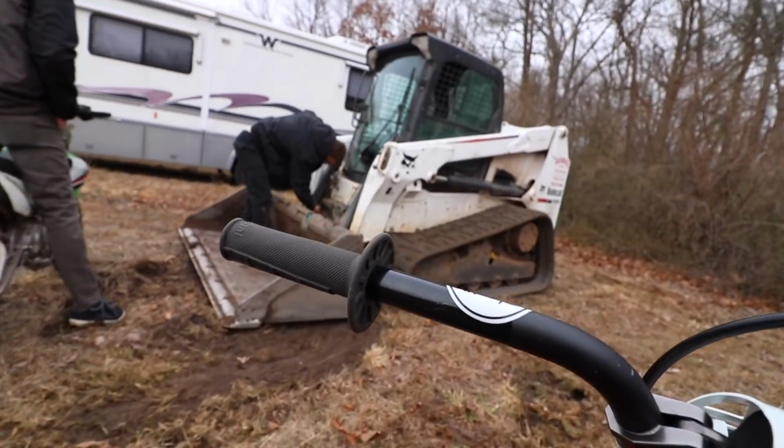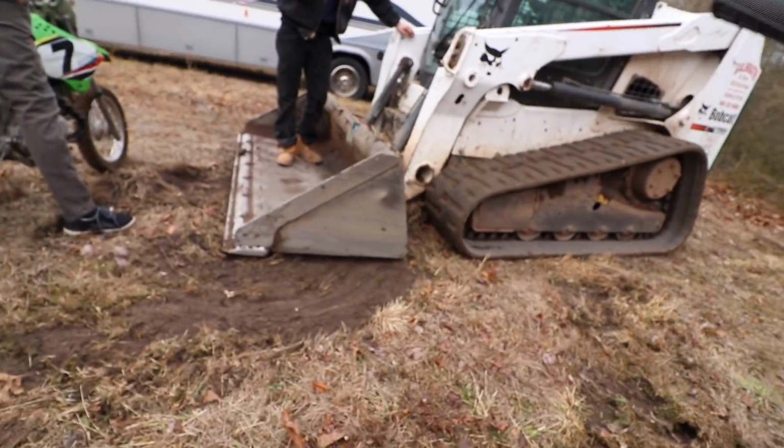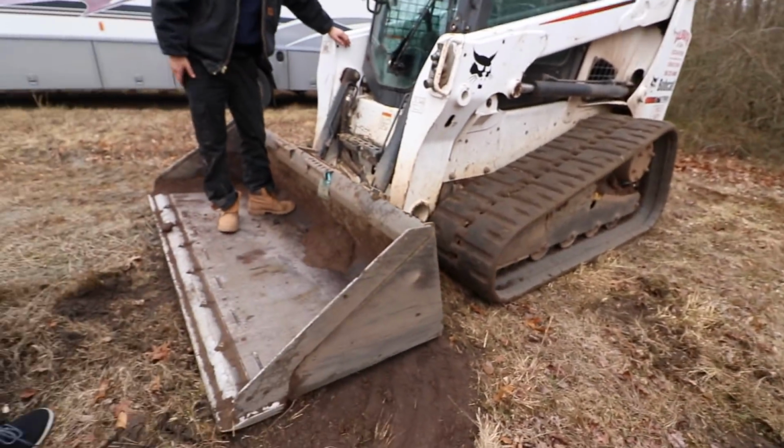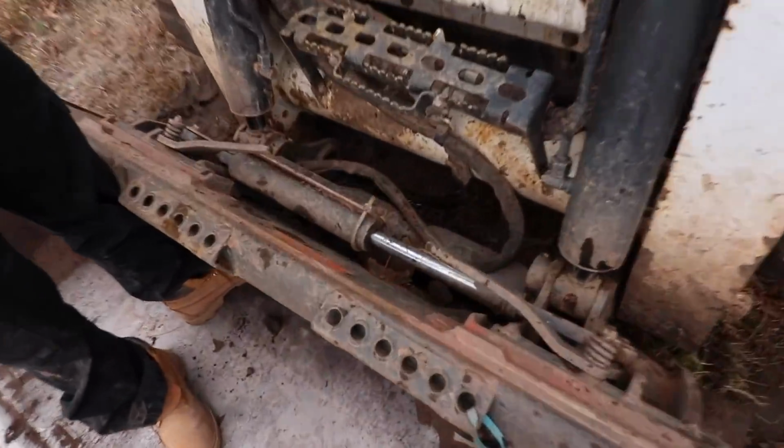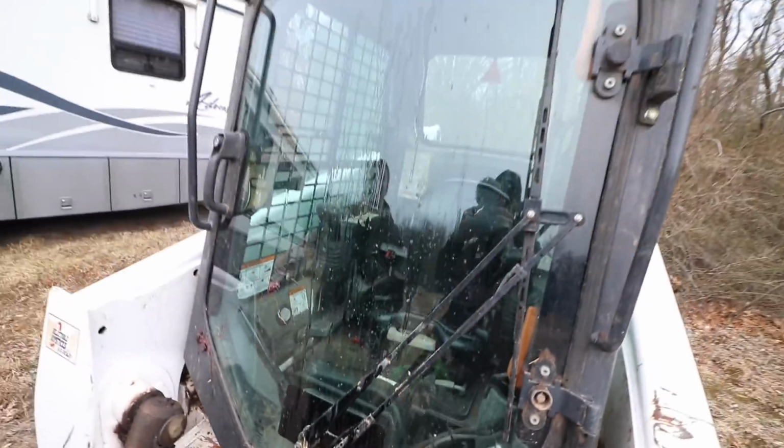You broke the piston on the bucket? No, I didn't break the piston, I broke the hose. The hydraulic line? Oh, I see it everywhere. Yeah, at least it's just the hose. Look, it went everywhere. Nice.